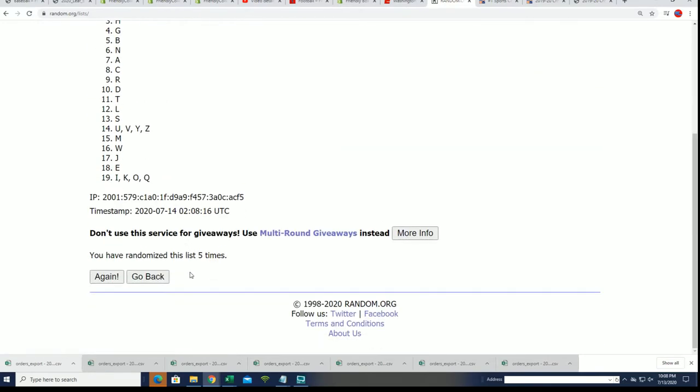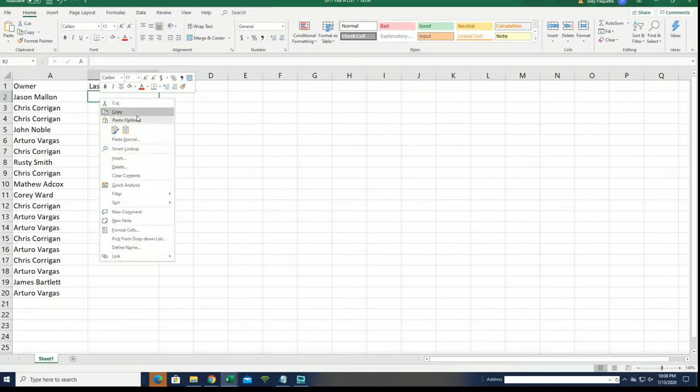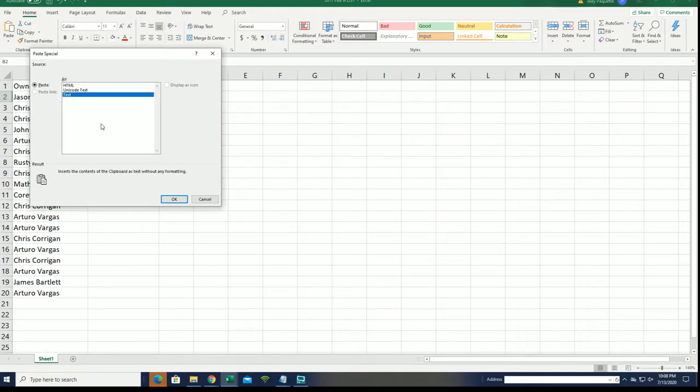Lucky number seven. G for Garrig, M for Mantle. It's a last name letter box break. Hope.